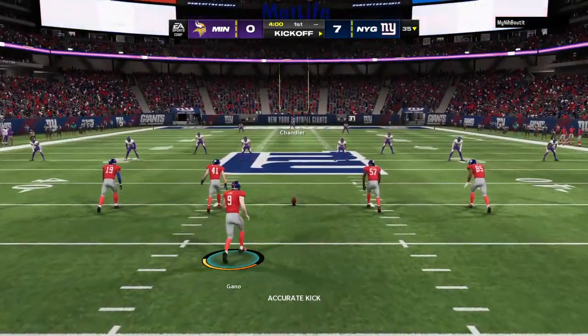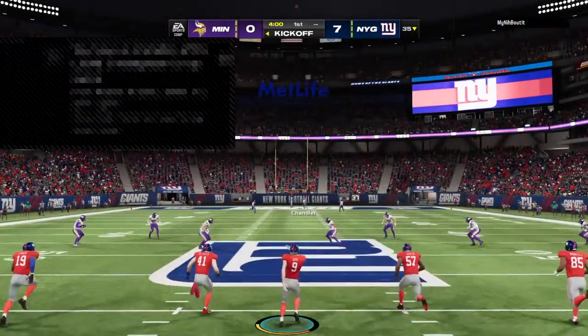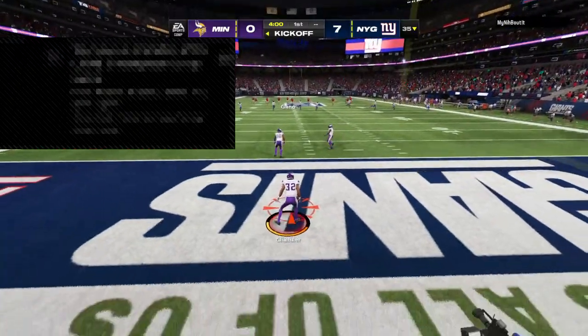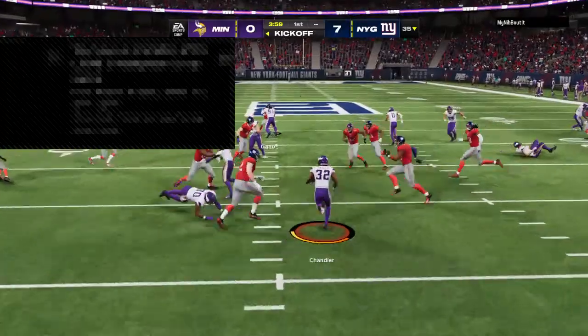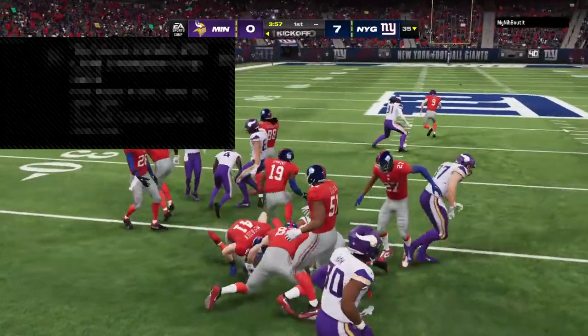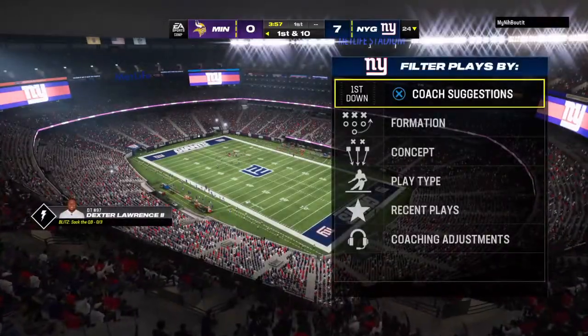Gano now following the touchdown here to kick it away. And here comes a return from the middle of the end zone. And he won't quite make it to the 25.